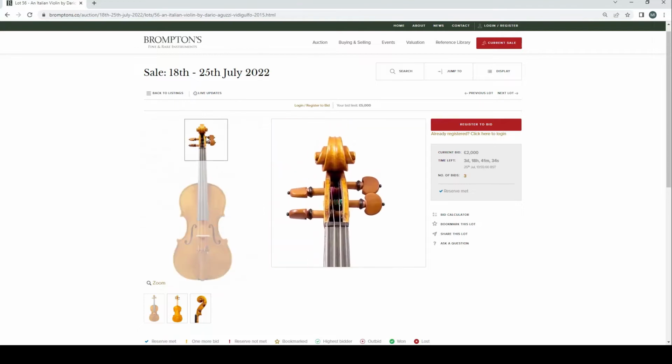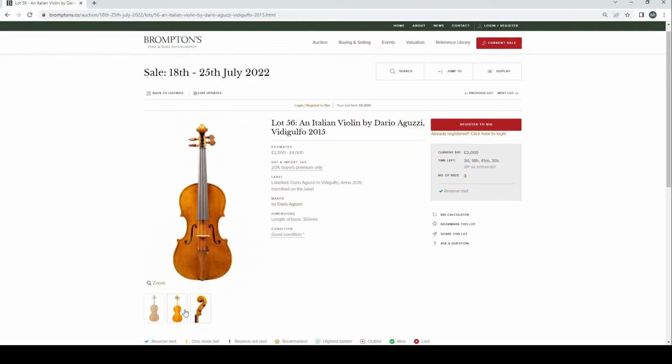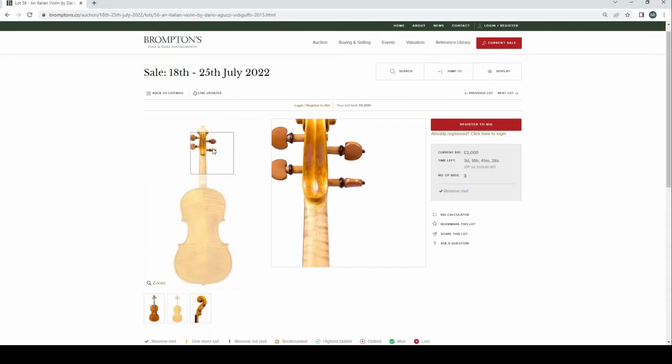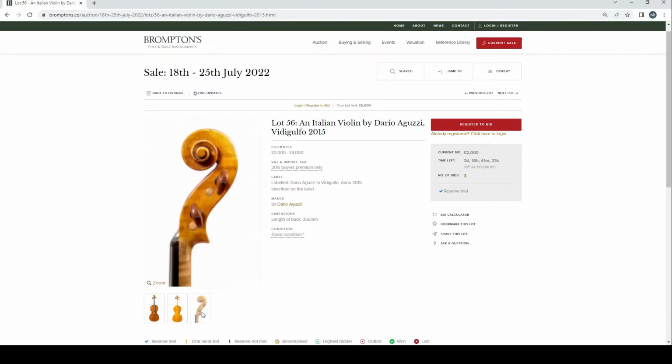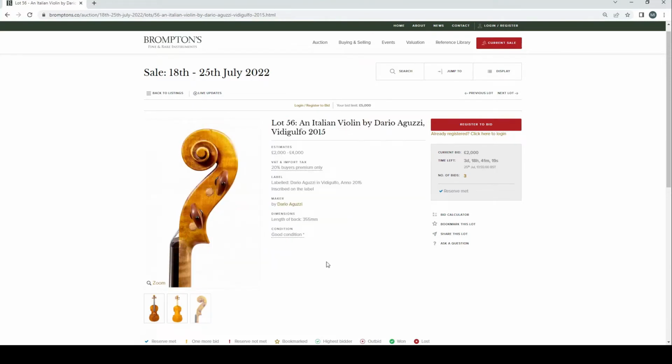I quite like this violin actually. I like the overall kind of appearance and the model shape and the work. Yeah, for a modern Italian, I think it's quite nice. I do quite like it. So that's good. 355 length of back, it's all respectable.